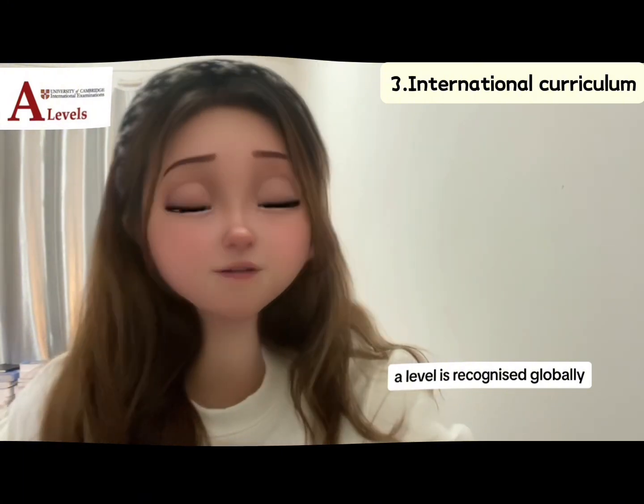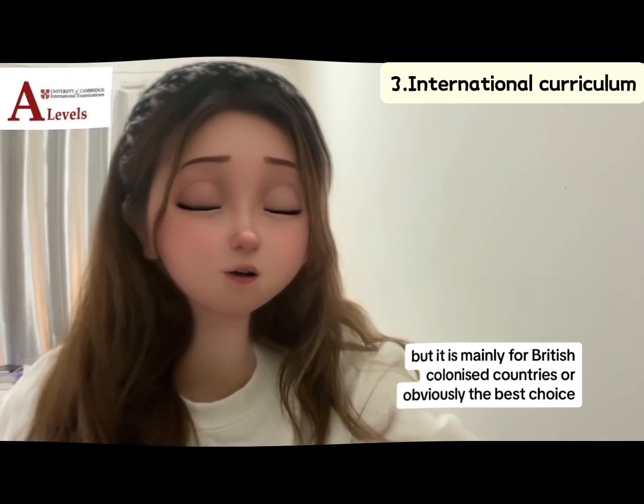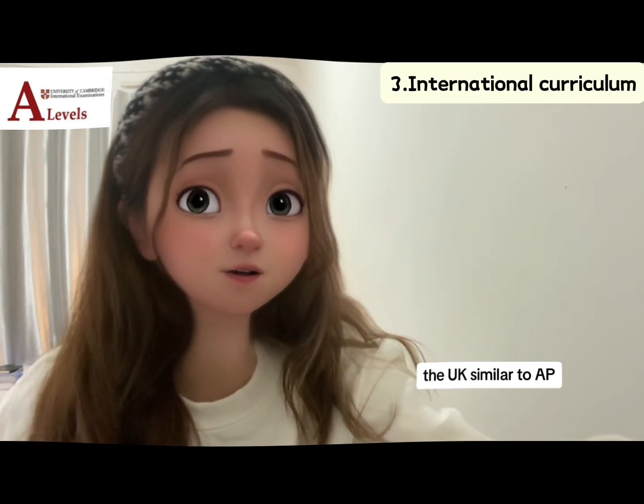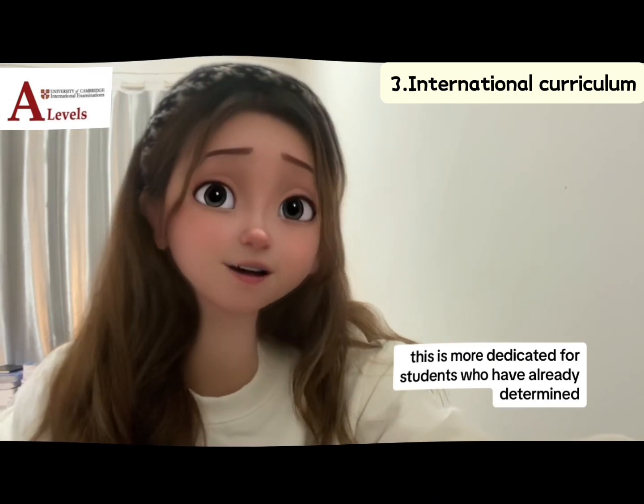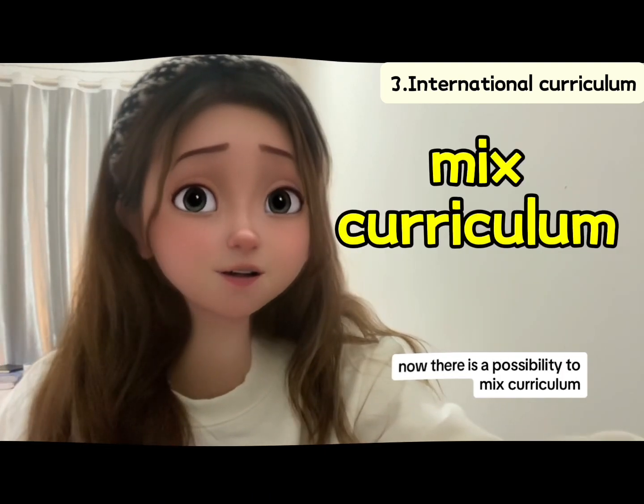A-level is recognized globally, but it is mainly for British colonized countries, or obviously the best choice, the UK. Similar to AP, this is more dedicated for students who have already determined and have set their minds on applying for UK universities.